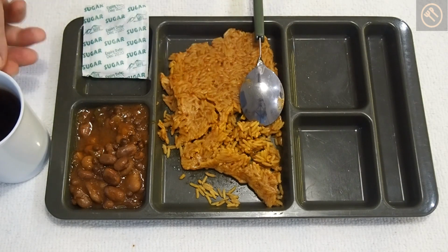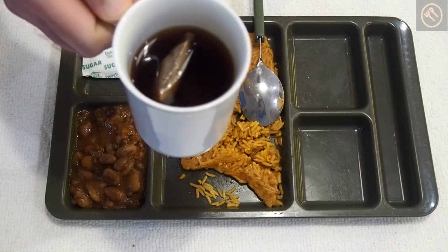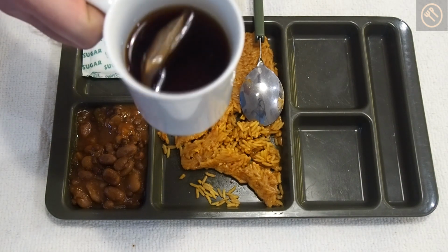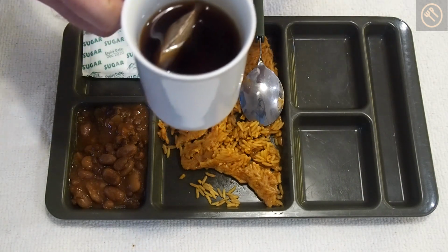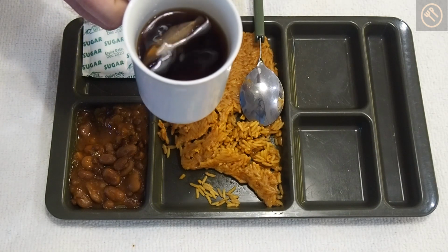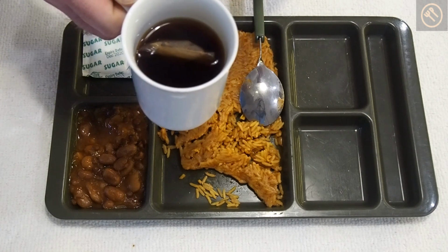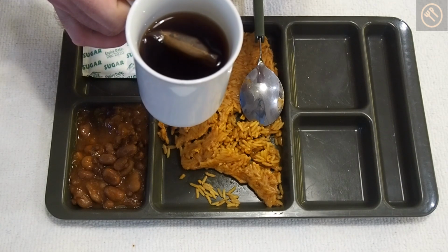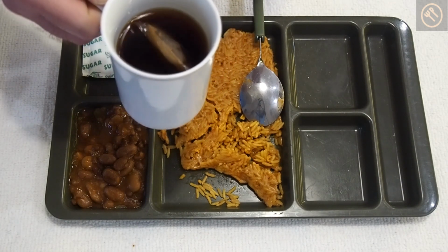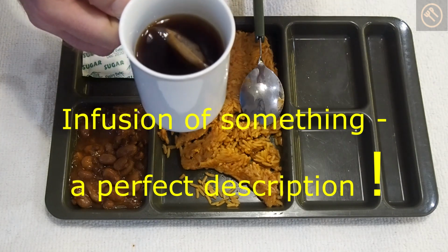Now, let's have a taste of this tea. Well, it's really difficult to describe to you the smell and the taste. This smell is just the one in the world. So you have to buy this tea and you have to smell it. And the taste is more or less like the smell. It's kind of, not herbs. You know, it's not a tea, it's a kind of infusion of something.